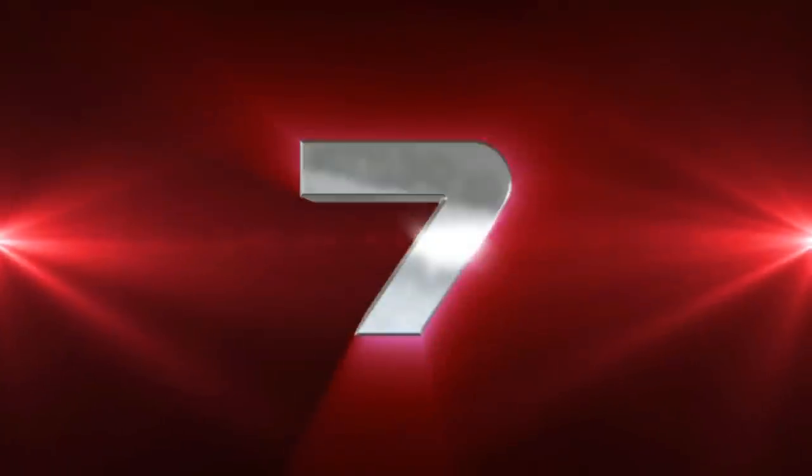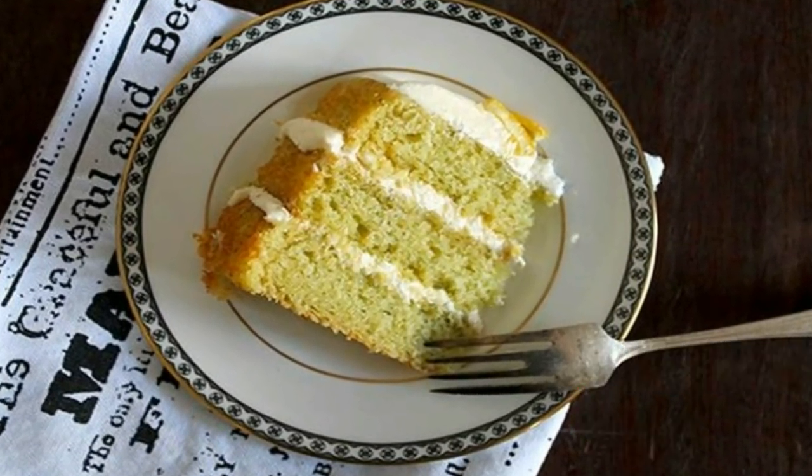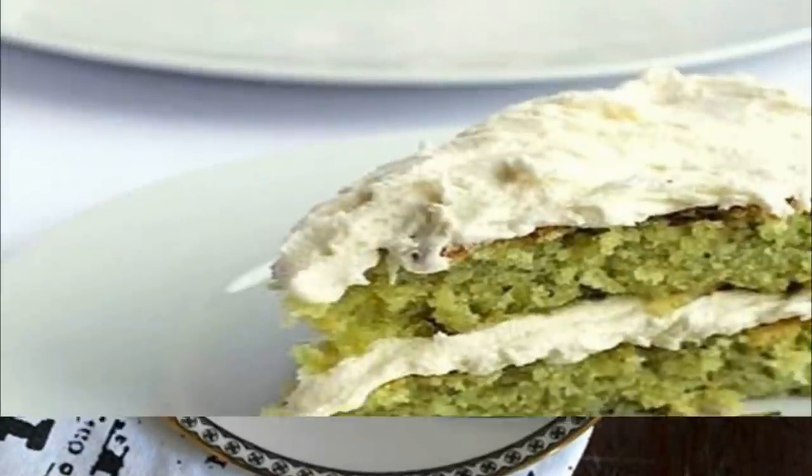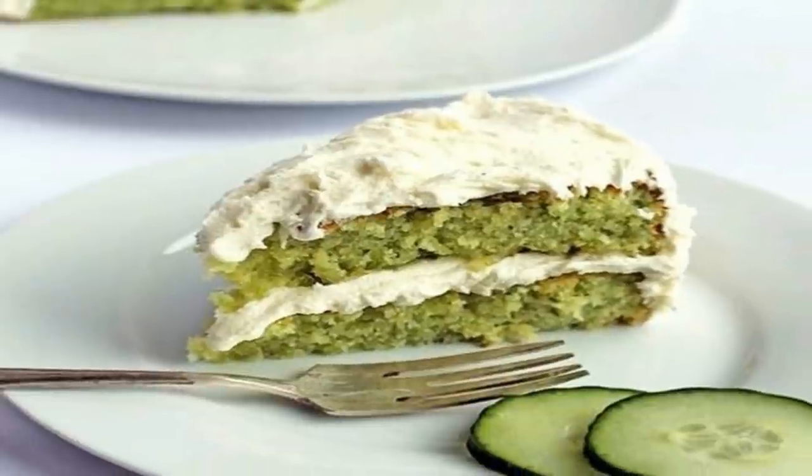Number 7. Make cucumber cake. Who knew you could make cake with cucumbers? It looks absolutely delicious and I'd love to eat it right now if I'm honest. There's loads of recipes on the internet, so try it out today.